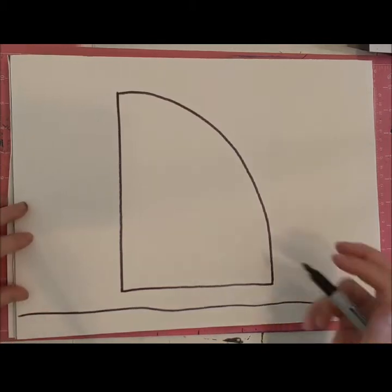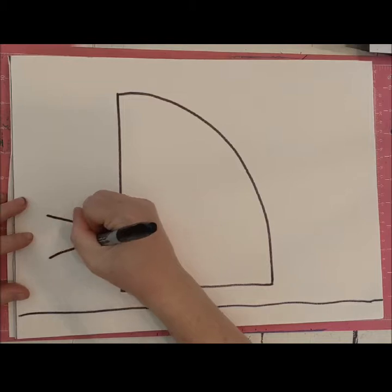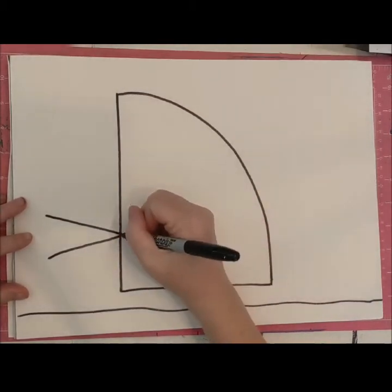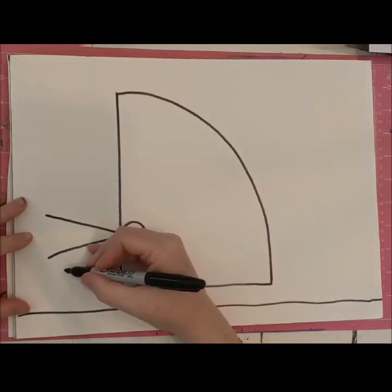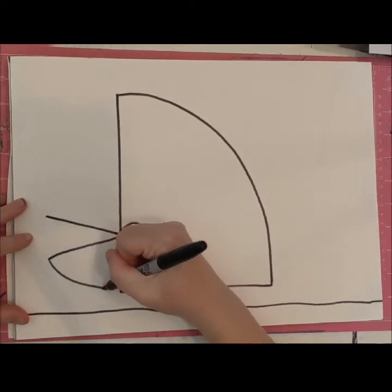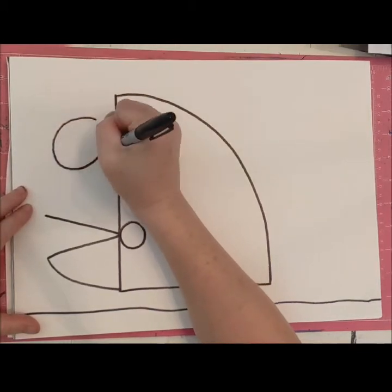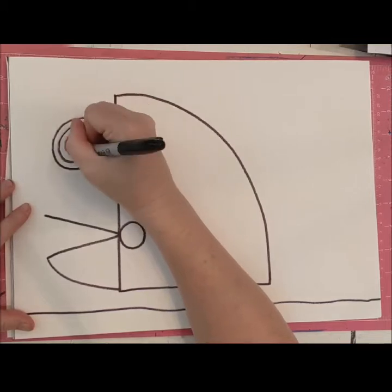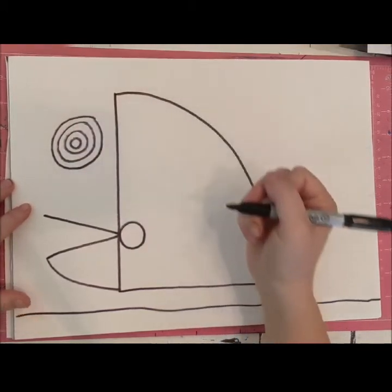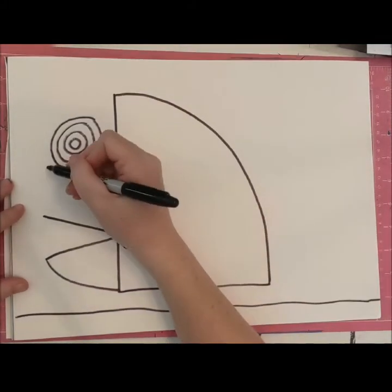Now let's open his mouth. So we're going to come right here. We're going to make a V like that. At the corner of the V, we're going to put a circle. We're going to connect this part to the bottom. We're going to come right here. We're going to make a big circle. And then inside of the big circle, we're going to put some smaller circles.